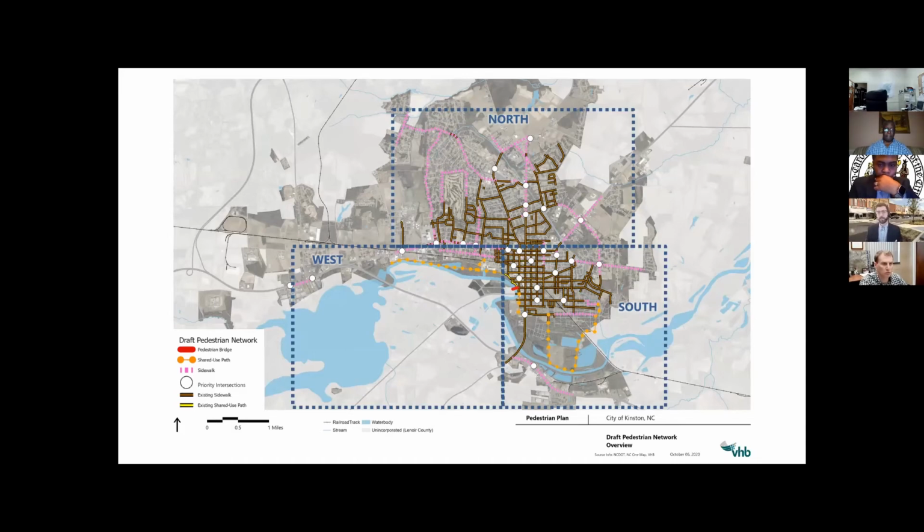So what this plan helps the city do is to prioritize where those improvements should be made based on community feedback, need, and safety. And one of the things you'll notice throughout the city is that there's already a pretty good existing network of sidewalks. They may be in varying states of quality, there may be some gaps, but there isn't a lot we have to fill in some sections of the city. So we're focusing on other things like recreational loops, as well as intersections.